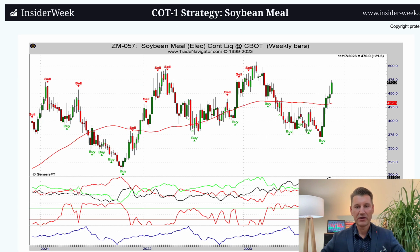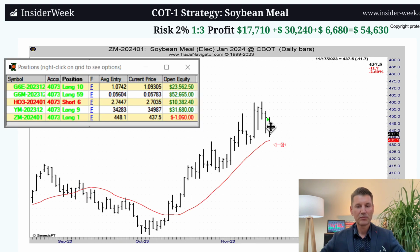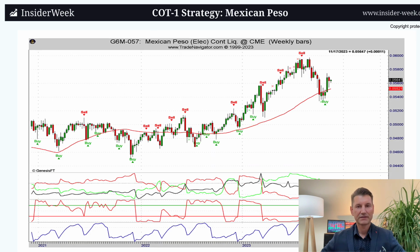Next trade, soybean meal. I traded here a buy signal based on COT data analysis. I made with this trade overall $54,630. This is a record trade in my trading career. Because the December contract was nearby the expiration day, I had to roll this contract to the January. So I closed my December rest position of 1 contract and opened the same amount of contracts, 1 contract, in January contract.